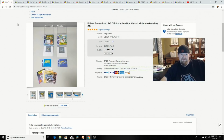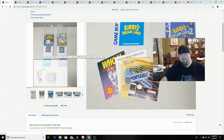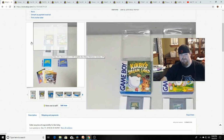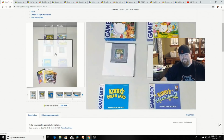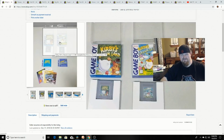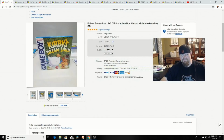Next up, we got two more Game Boy games from that lot. We got Kirby's Dream Land 1 and 2, both complete in the box. This one had extra inserts, the other one didn't. Ended up selling for $80 with $7.25 shipping. I actually saw somebody sell both of these for $125. I tried, but it just didn't happen. So still happy to get $80 for both of them. It's a pretty good deal. 40 bucks a piece, can't beat that.